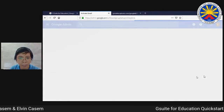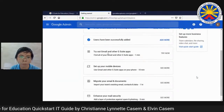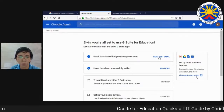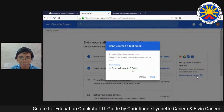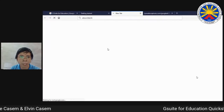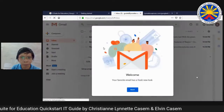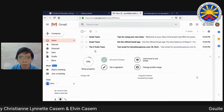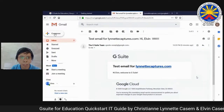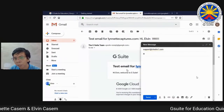So, right now, pwede nang makareceive ng external email itong sinetup natin na lynettecaptures.com. So, you can try Gmail, set up mobile devices. Yeah. So let's test para ma-check natin kung napapadala ba talaga yung email na papadala natin. Okay, so ito yung email. So let's refresh. Yun. So may pumasok yung test email natin. So, meaning, pwede na tayong makareceive ng kahit kaninong email.